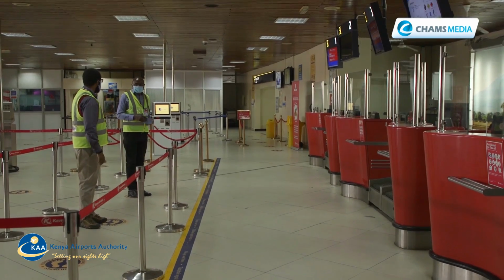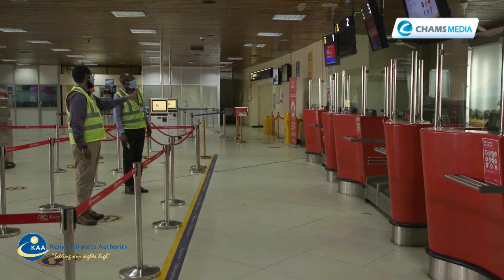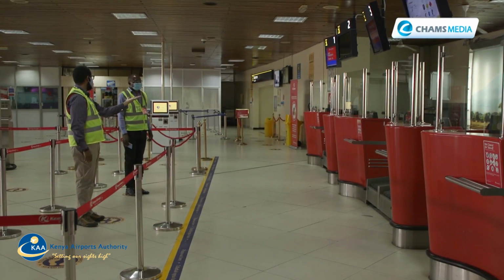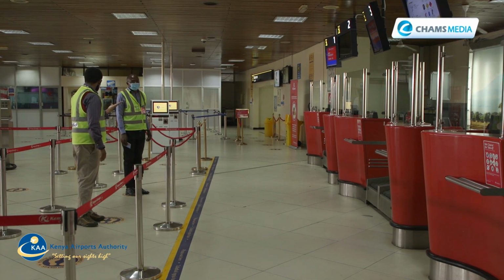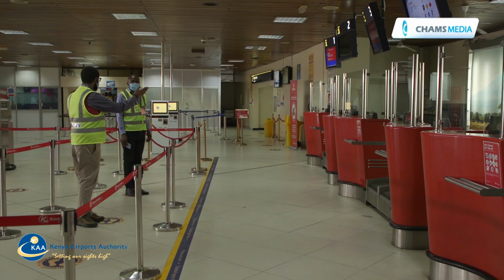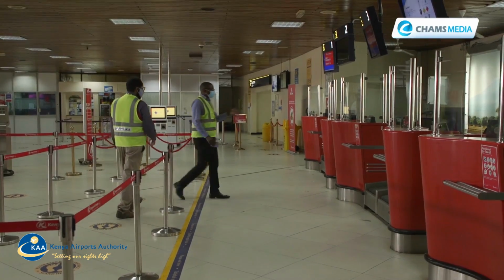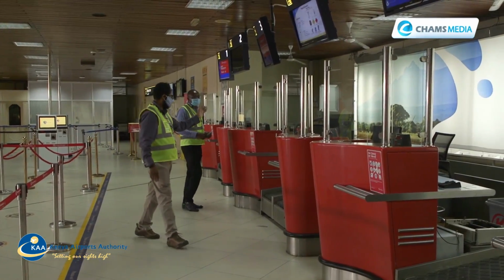Another important thing that you may notice now is that all the counters have screens. These screens are designed to protect you, the traveler, as well as the check-in agent from any spread of disease. So you would approach a counter. This is all now glass. Previously it wasn't there. Please proceed. So you come into the counter. I'm going to stand here next to you, so I'm not close to you.